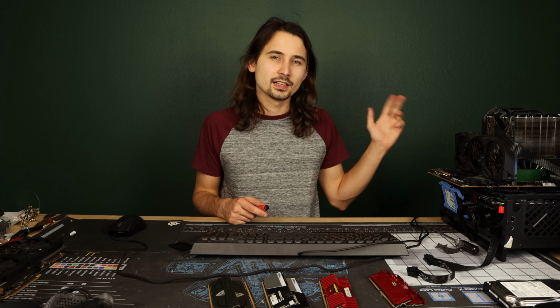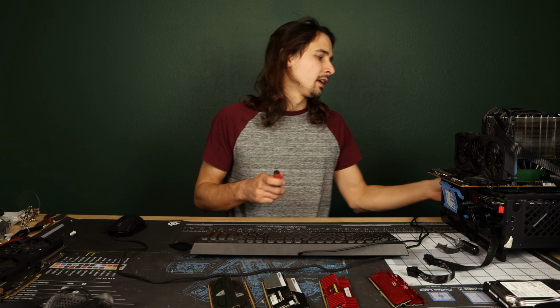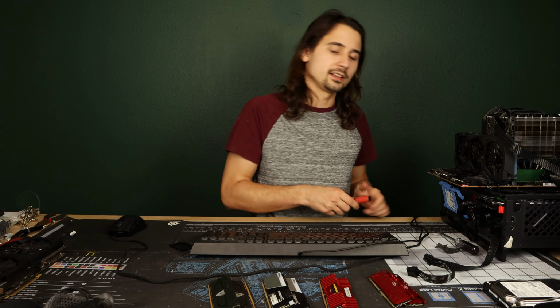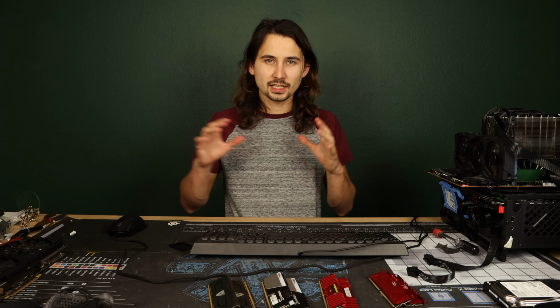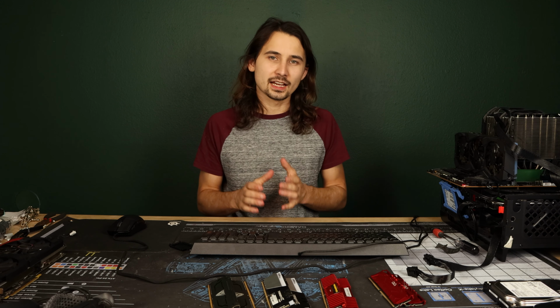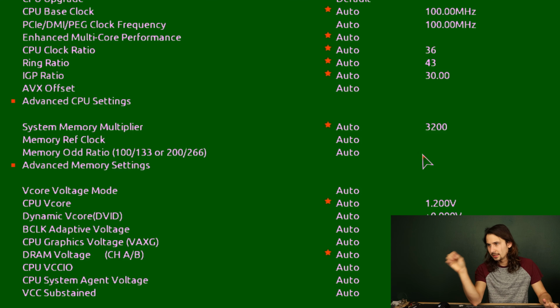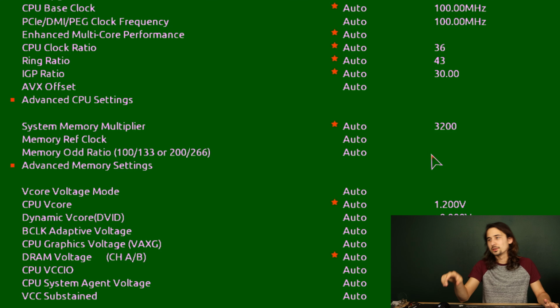So here we have an Intel i9 10850K with a Radeon 5700 XT, and we're gonna run Shadow of the Tomb Raider at 720p just to kind of max out the CPU bottleneck and really strain the RAM. I want it to be asking the RAM for as much as possible. So if we go into the BIOS, sorry about mine being green, you'll see that the system memory multiplier right here is auto, and it's set to 3200 megahertz, and there is no option for XMP. Usually there would be an XMP option right here.